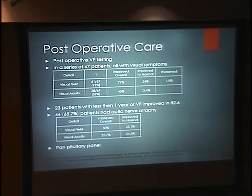In dealing with these patients postoperatively, it's pretty standard to get postoperative visual fields for the reason I mentioned earlier. If you're considering taking a patient back for a second resection due to progressive growth, there's always the decision to be made of whether the patient is really symptomatic, and having something objective like a visual field test is important in guiding that decision making.